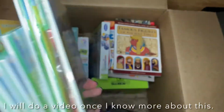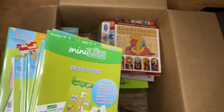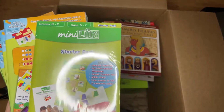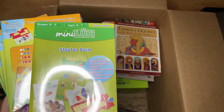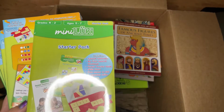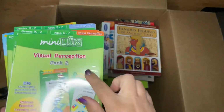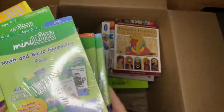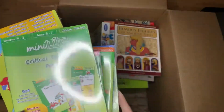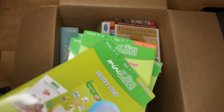Then there are these mini loop. I have no idea what this is. I've seen it on YouTube a few times. I think they're supposed to be really cool and fun for kids. So this is the starter pack, the visual perception pack 2, visual perception pack 1, concentration pack, math and basic geometry, critical thinking, theme-based, and then back to the starter pack.